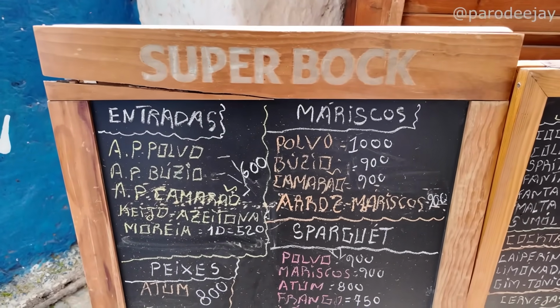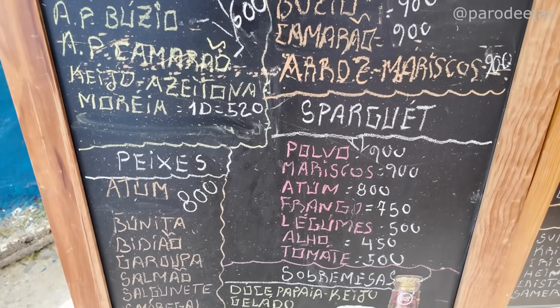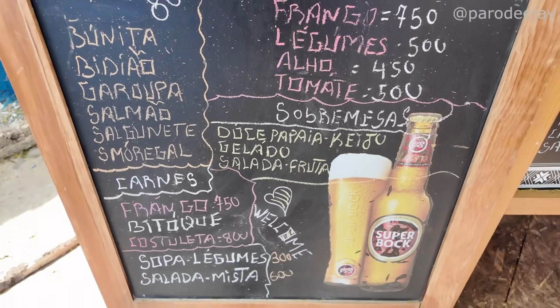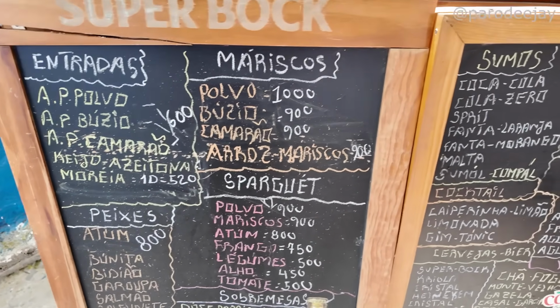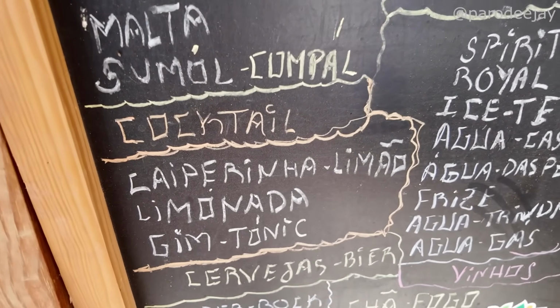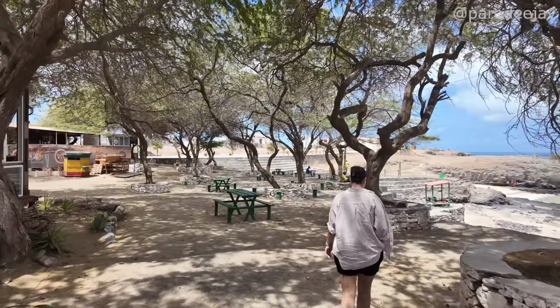Take a little peek at the menu before we get too far from here. Now, looking at these conversion rates, it's 100 local to €1, and the euro is pretty close to the dollar. So they've got lots of plates for approximately $8, $10. And we saw over here on the beverage menu, there's a word that we like. Caipirinha.